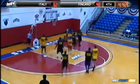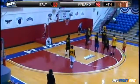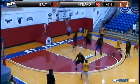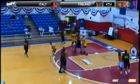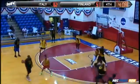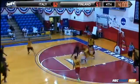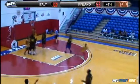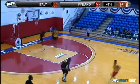Got about 4.5 minutes to go. So Italy with a 62-51 advantage. Now here's Lama going up for the layup. Turnaround jumper for him is good. Finland starting to make a bit of a comeback here now late in our contest. 3.5 minutes to go.